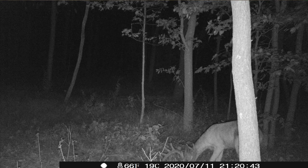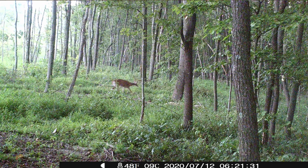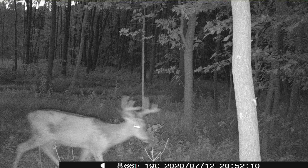Oh, that's a big rack. The size of that thing. The big one right there. I didn't realize we had so many pictures of it. I'm surprised. Just a doe walking through. That's a nice big neck. It almost looks like there's spots on it, but that's probably just the camera doing its camera thing.